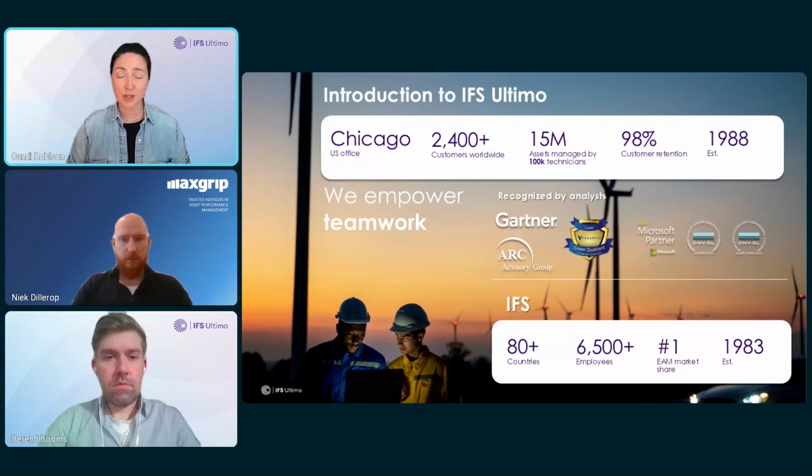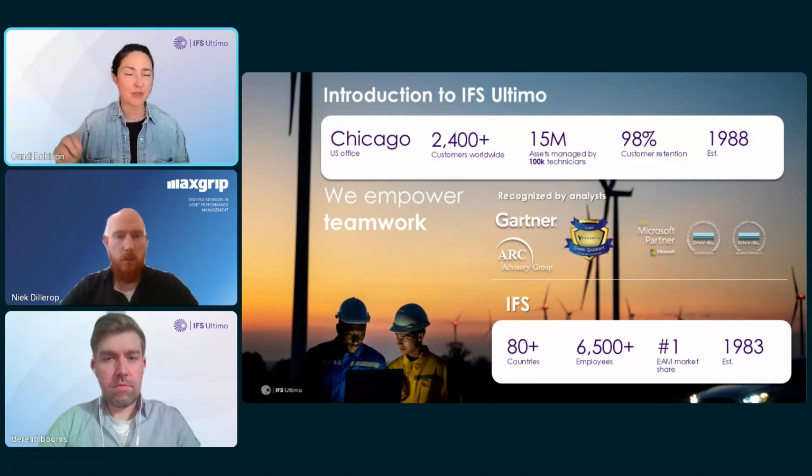I joined 5 months ago to build a team in the Americas, and one of the things that I'd love to say is we have 2,500 clients globally, but that 98% retention rate is what I'm most proud of. Those are customers that have been with us for a very long time. They're dedicated, they're happy, and adopting more and more of the solution, and working with partners like MaxScript globally is how we can do that really effectively. So over to you, Nick.